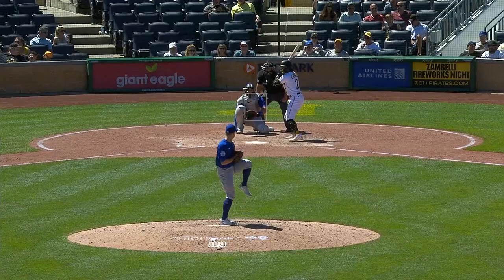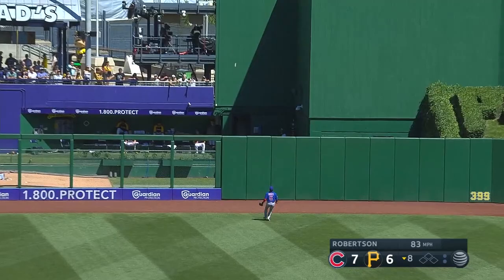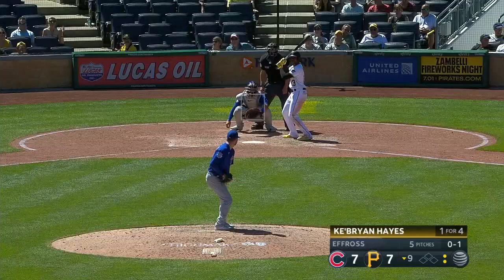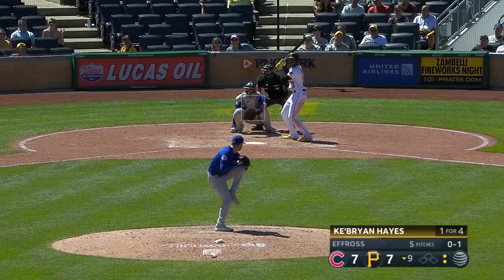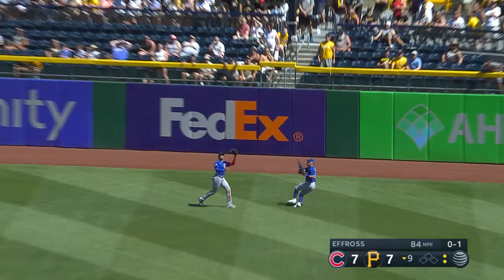How about it? Michael Chavis. Cracked towards center field. Deep. Chavis has tied the game. Lord, help us and save us, cries Mr. Michael Chavis. And it's tied up. Popped it up toward right center. Oh, catch made by Morel. We're going extras. Now the 2-1 stretch.